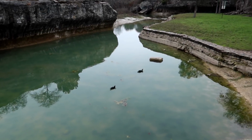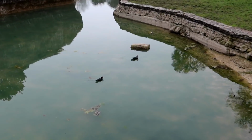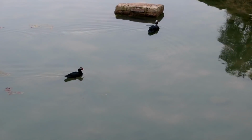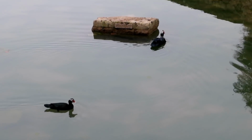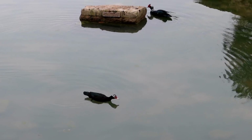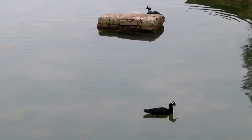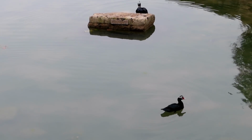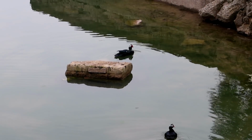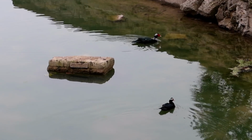Oh, and there's our bird friends down there. They're still kind of chilling out and enjoying the water. Not quite sure what those are, but they're definitely enjoying the water out there. They're bigger than ducks. They move like ducks, but they don't look like geese, and they're too big to be a duck, so I don't know exactly what they are. But like I said, they seem to be enjoying themselves.